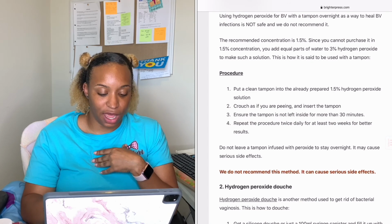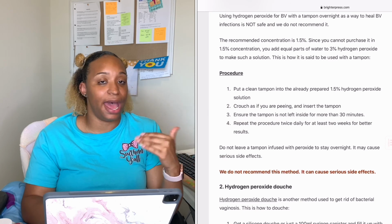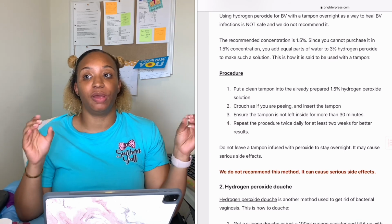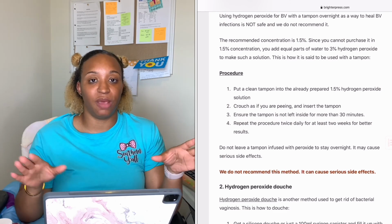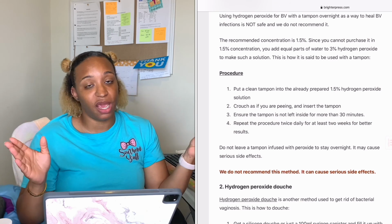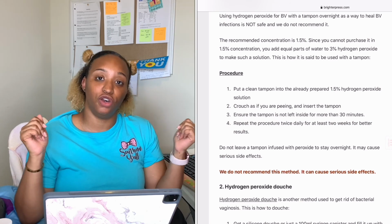So yeah. They have a douching area, but like I said, I don't believe in people douching, I just feel like that just makes things worse. And I have read studies that show that douching makes things worse. So we're not even going to dive into the whole douching thing here.